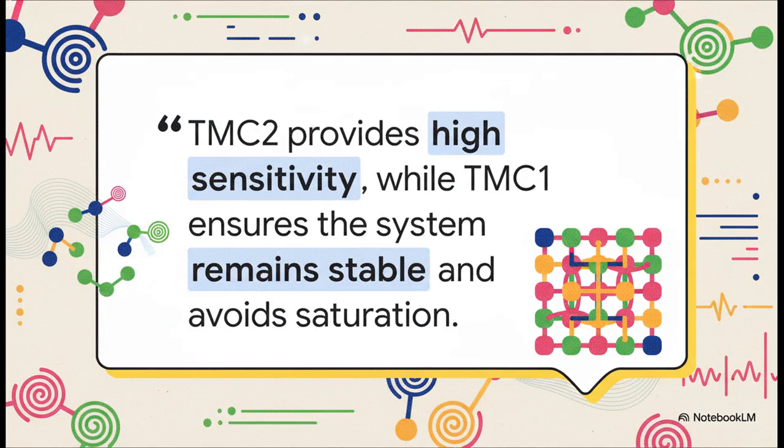Yeah, molecular tuning is the perfect way to think about it. The cell is blending these subunits to get the best of both worlds. You've got TMC2 providing that exquisite sensitivity for the really subtle stuff, while the more stable TMC1 channels act as the backbone, making sure the system doesn't just get blown out by large accelerations.